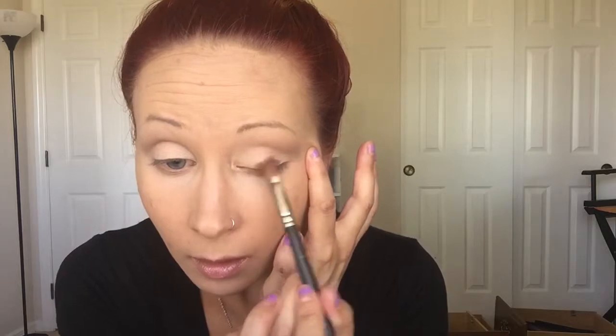So next we are going in with the color that totally makes this look. It is Antiqued by MAC Cosmetics, and I am applying this very generously all over my lid. In a second you'll see I even take it up into my crease, but I am just packing this on. I'm starting from the inside corner of my eye. It really doesn't matter where you start to pack this on. I usually start at the inside corner, and pack it on all the way to the outside corner of my eye. I even take it, as you can see, up into my crease.